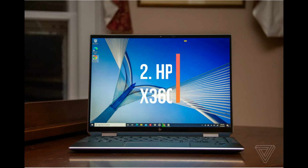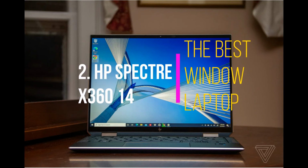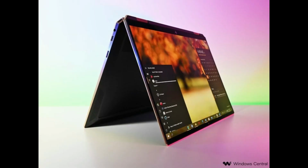Number 2. HP Spectre x360 14. The best Windows laptop. It's hard to come up with a single complaint about the Spectre x360 14. It's a drop-dead gorgeous machine with a sturdy build and a premium look and feel.